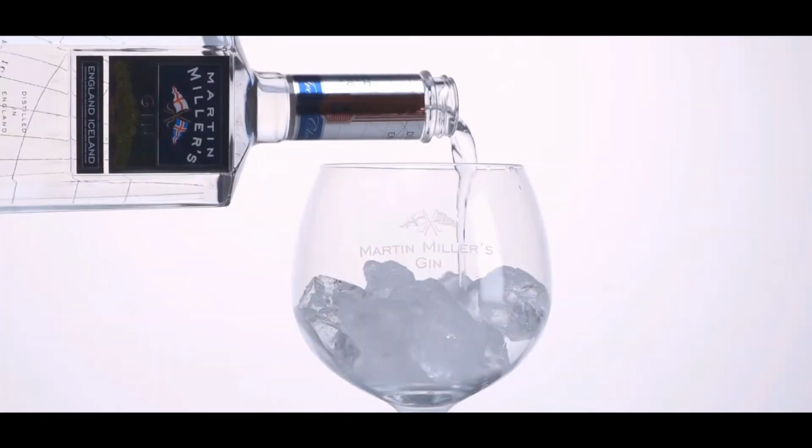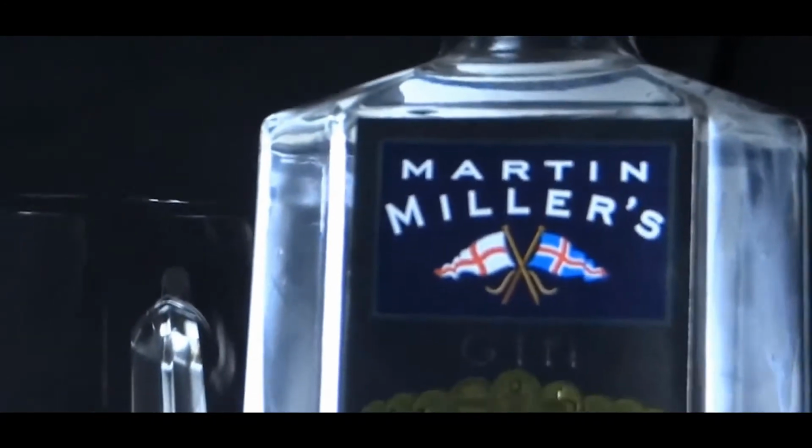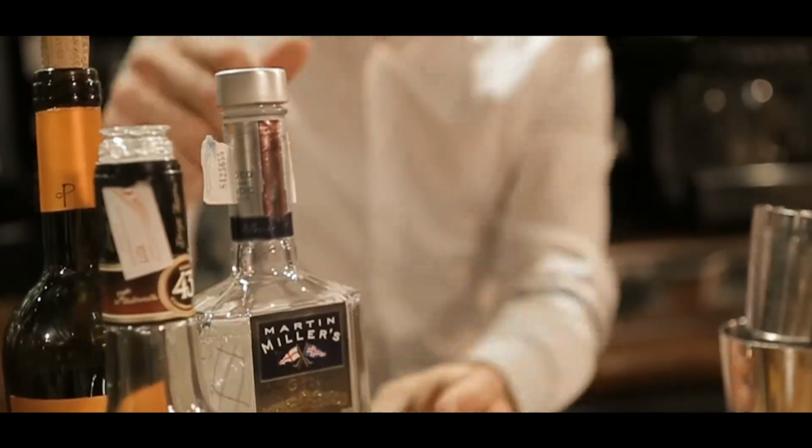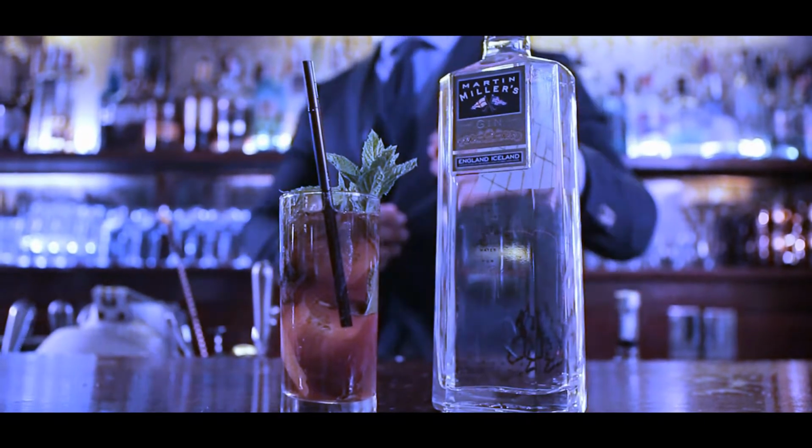This gin that was already very good was simply transformed into this totally different experience. When you drink a gin like Martin Miller's that has Icelandic water in it, the mouthfeel is totally different. The Icelandic water was giving it this almost chewy softness. There was no harshness from it, but it was still gin. It was just gin on a totally different level.